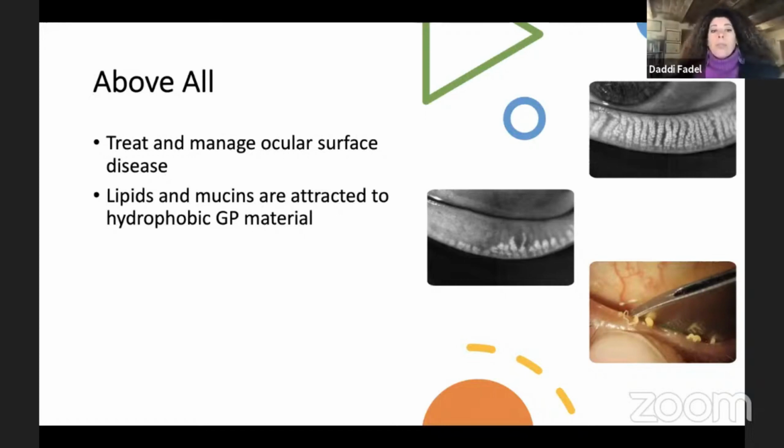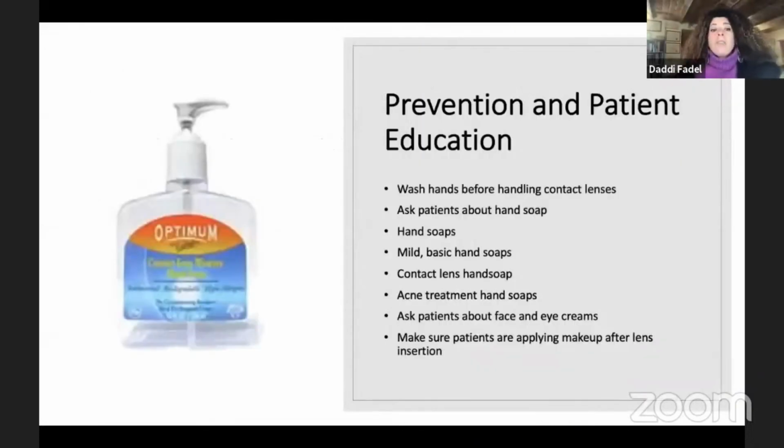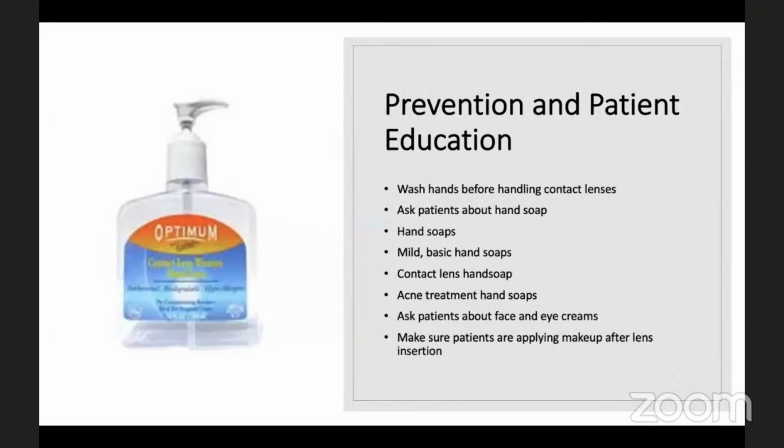It's important to aggressively treat the patient's ocular surface disease, and despite changing the lens design and material, the surface of the lens may remain compromised if the condition isn't properly managed. Patient education is crucial. Hygiene and hand washing are imperative.